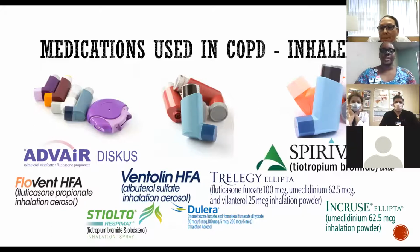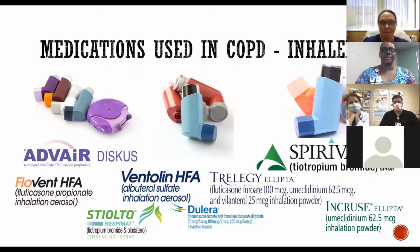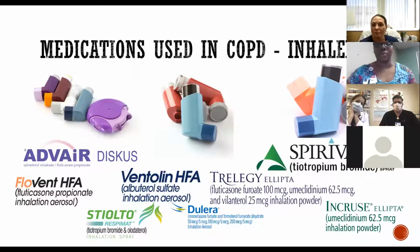So if you look at the screen, I'm sure that you've seen most of these inhalers before. Usually patients are prescribed 1, 2, or 3 inhalers. I mean, not usually 5, but this is just to kind of show you how many different inhalers are available. And as you can see, it can be a lot, and there are a lot of different kinds. The reason why I'm doing this is to hopefully just give you a better understanding of the inhalers, how to use them, and to just kind of categorize the inhalers so that you know how they're used and what they're used for.